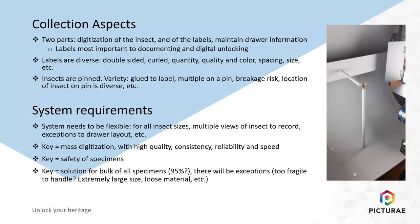So just a little bit about things that you all probably know, right? Labels, just as important for the digital unlocking of everything. Labels are diverse, all kinds. You probably made more yourself than I've seen. Insects are pinned, big variety. The state of the insect is very different from one to the next, etc.